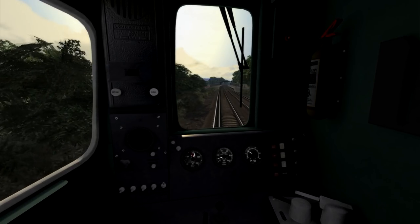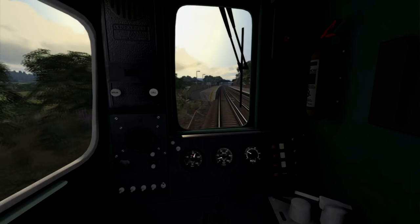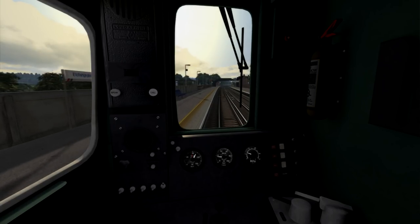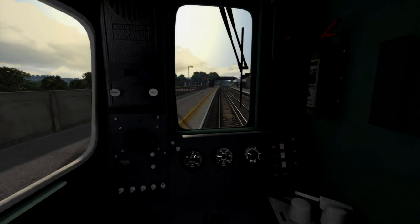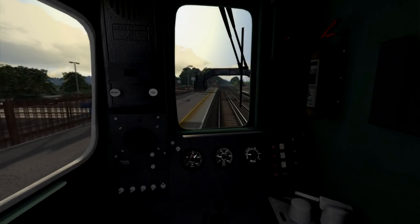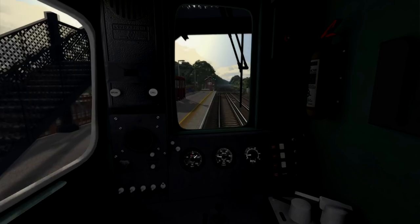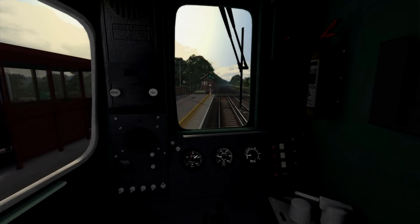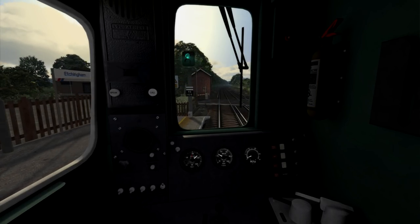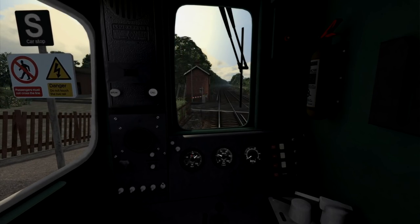Here at Etchingham Station, I'm aiming to stop at the S sign at the end of the platform. And so we should now be stopped in just about the right place.